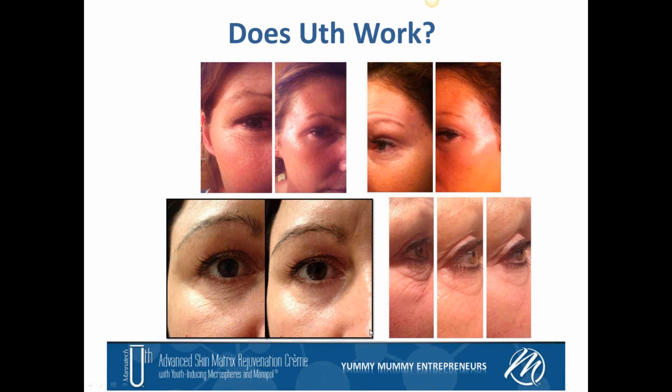Does Uth work? Well, I'm just going to show you a few examples. This is actually me. I'm 43 years old, or coming up to 43. I just found straight away I had those instant results. Now, not everybody has the instant results. It actually is designed to work over time. So you see those really great results after about 3 to 4 months. But definitely those instant results happen straight away. Those fine lines reduced. But over time, I've just seen the improvement in the skin texture, the tone, the smoothness, and the lines disappearing.